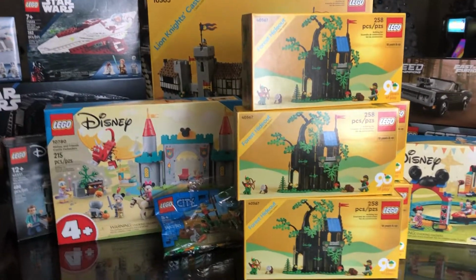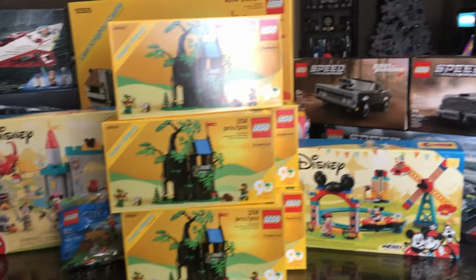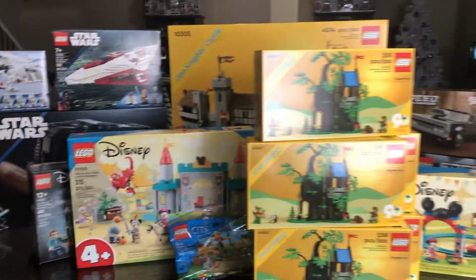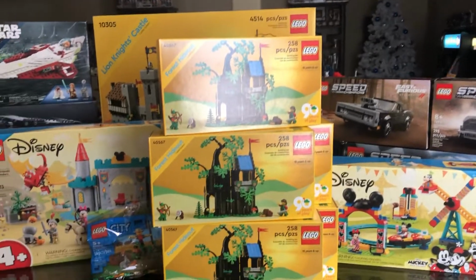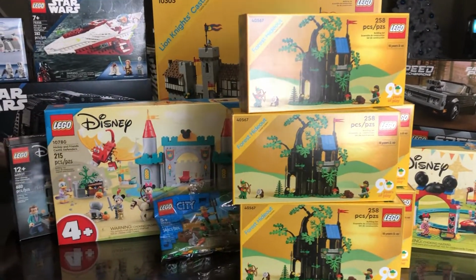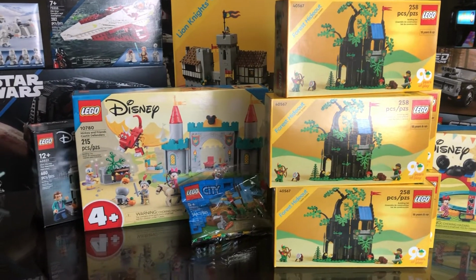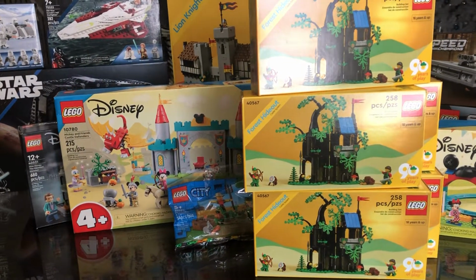But anyways, this was my Lego haul. I will be doing a review for the Fast and Furious, possibly some other sets when I build them, but obviously I've got so much to do. And I also will be doing a review on my Groot that I ended up buying with that set. I showed you guys that small hole that my wife actually hooked me up with.